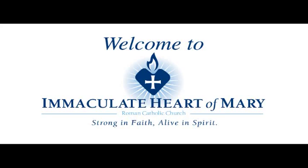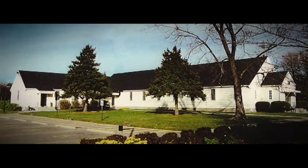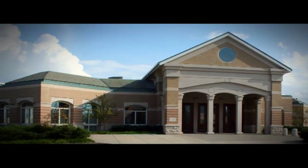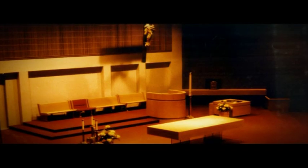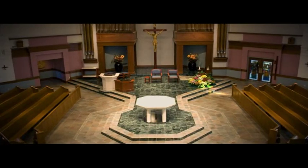Immaculate Heart of Mary was first established in 1944 in a farmhouse that was purchased by the Archdiocese of Cincinnati. The current church was dedicated in 1979. In 2000, the parish decided to renovate this space, changing it from a cinder block and cement structure to a building that included more light and color.